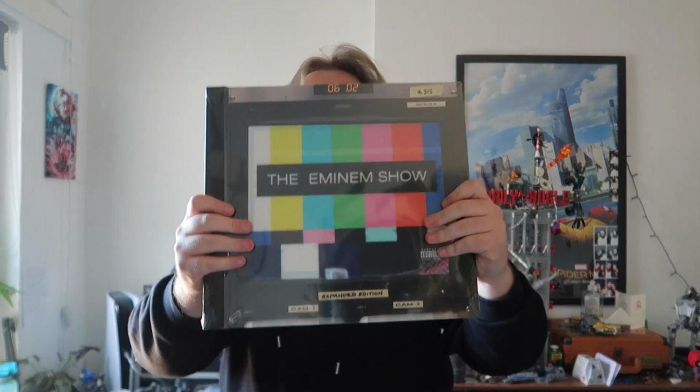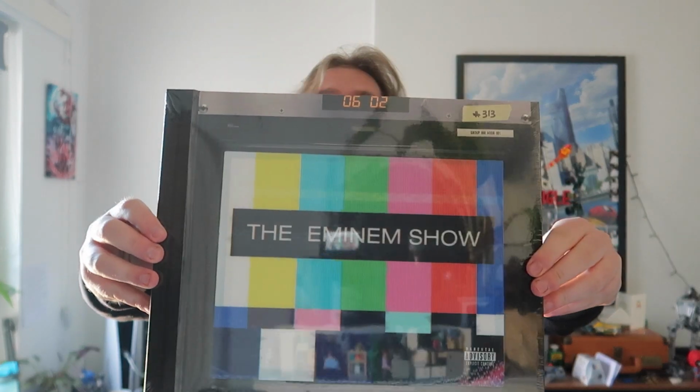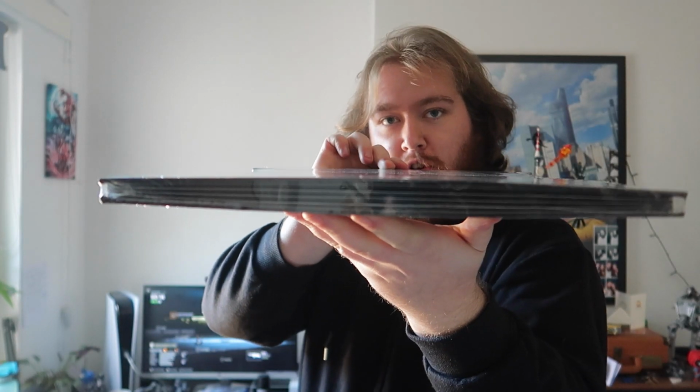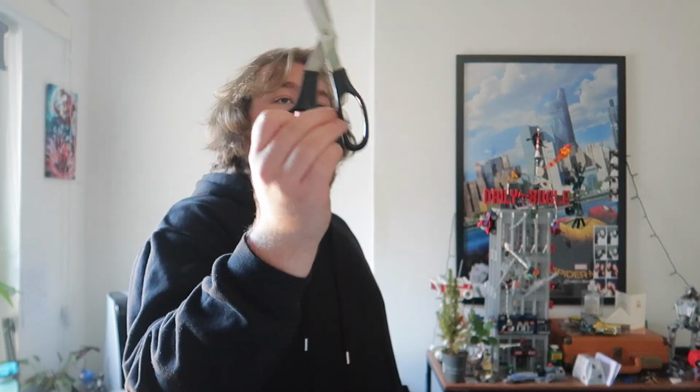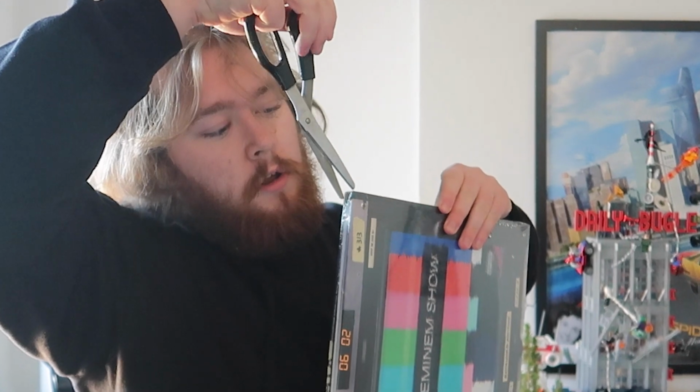So here we have the Eminem Show expanded edition on vinyl, a limited edition run of it, and as you can tell, it's a bit of a chunky bugger. A lot like your host here. If I get the scissors, and I'm very careful with them, we're going to open it up. Okay, carefully does it.